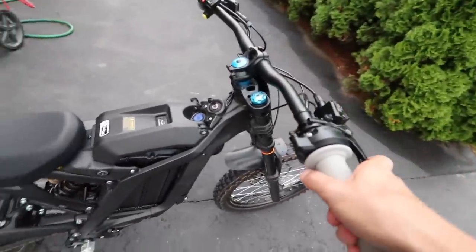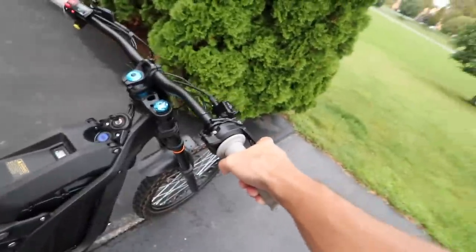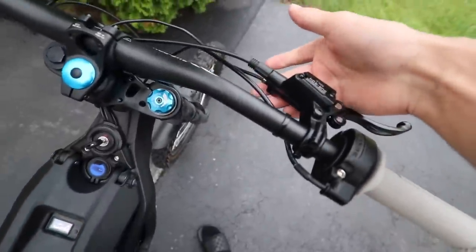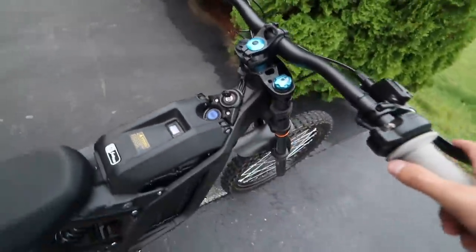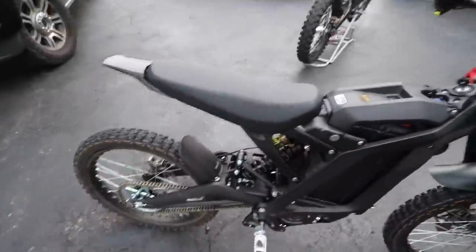This thing now, especially after cutting the wire, is a lot torquier. It'll actually spin the wheel right off the start, versus before it didn't. It would just cut the power when you pulled the brake. And actually unplugging the brake sensors here. So those few little upgrades, if you watch my past couple videos, you know how to do that. Another little throttle, spin the back tire like the Alta will.